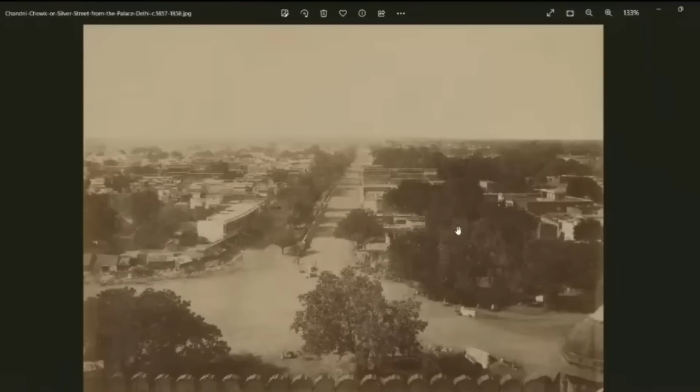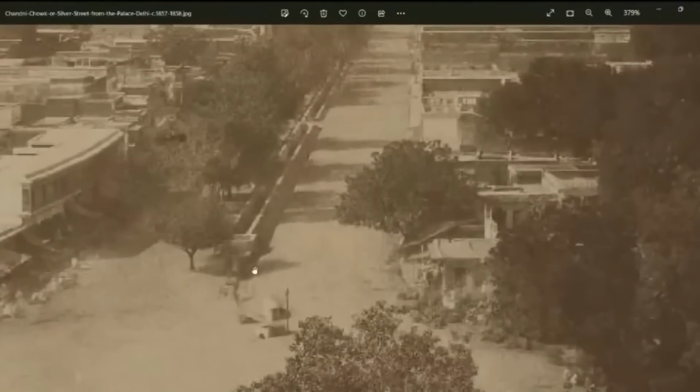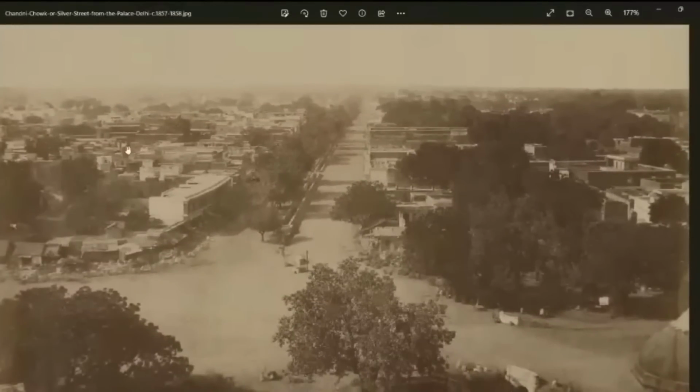This is Chandni Chowk or Silver Street. That's much easier. 1857 in Delhi. And, you know, same kind of thing, right? Dirt roads, but we have all these walls. Or that could even be some kind of water channel. Two-story masonry buildings. And this place is completely built out.